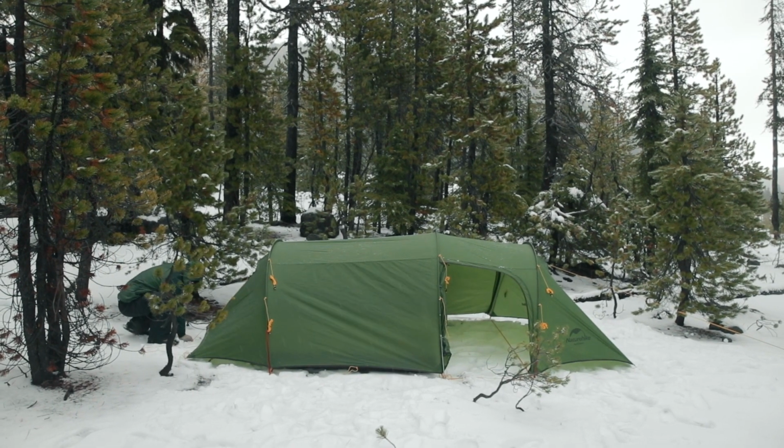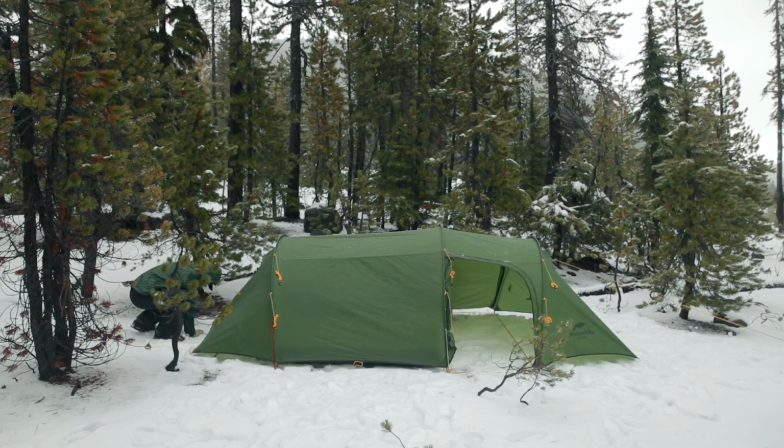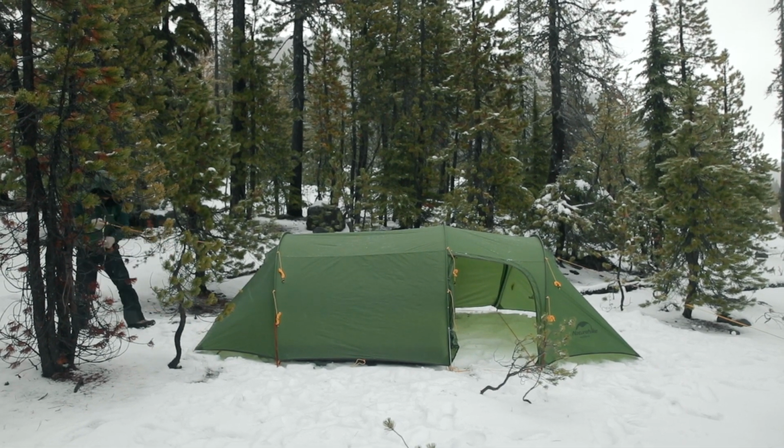Welcome back, guys. We got our tent set up and it's just in the nick of time. Now it's snowing pretty heavy out here. So we set up shelter first thing, as I mentioned earlier, because of situations like these.